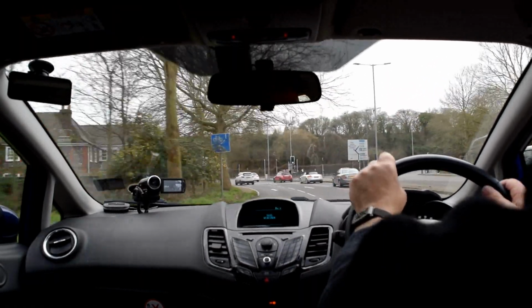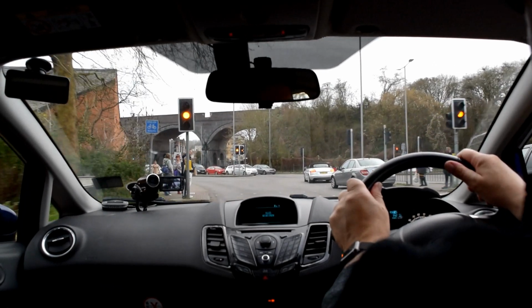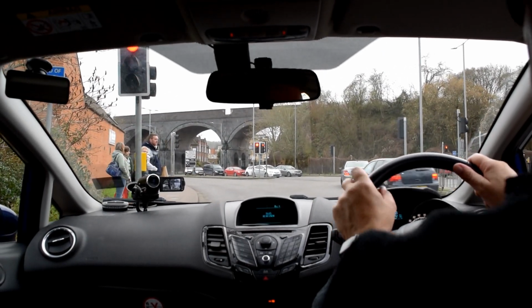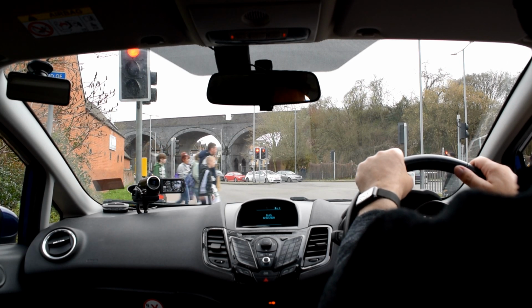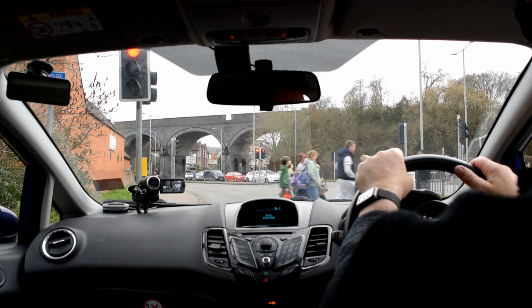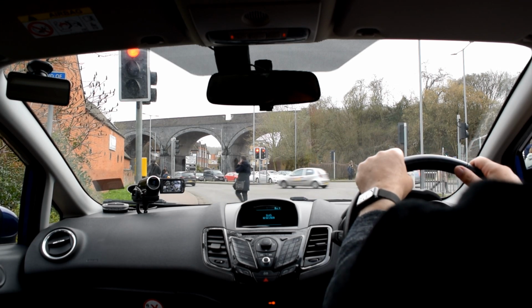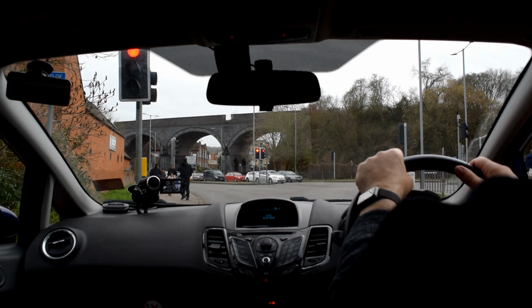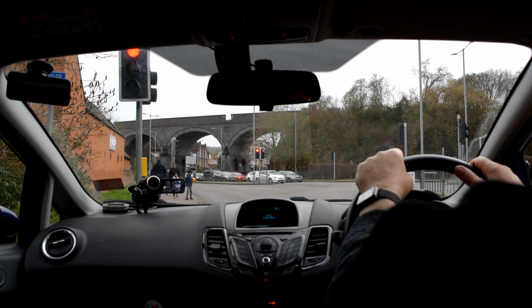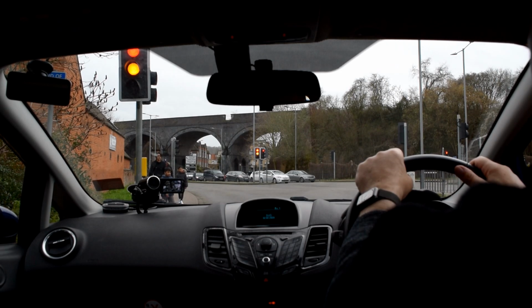So nothing said again at the moment, so we're going to proceed ahead. Check my mirrors, gentle braking. So if it is safe to actually stop at a red light, then you should make every effort to stop. Remembering of course that amber actually means stop. You should already be stopped when it goes to red. If it's going to be an emergency stop though, when you're proceeding to the junction, then by all accounts it's probably best to go through.